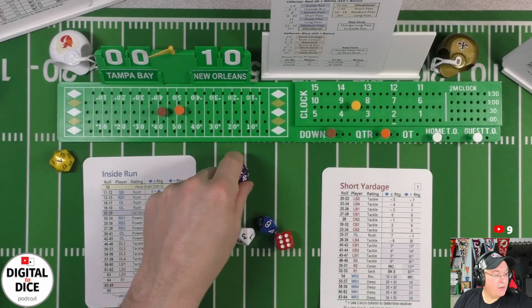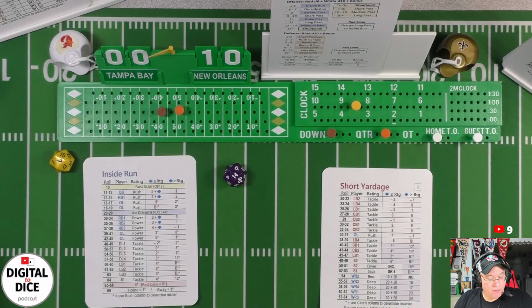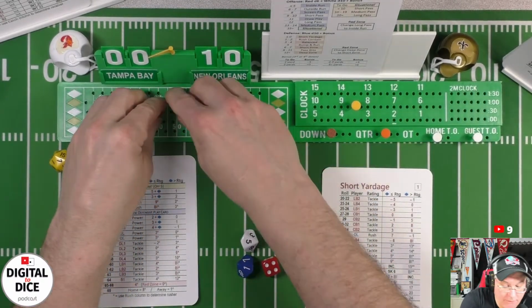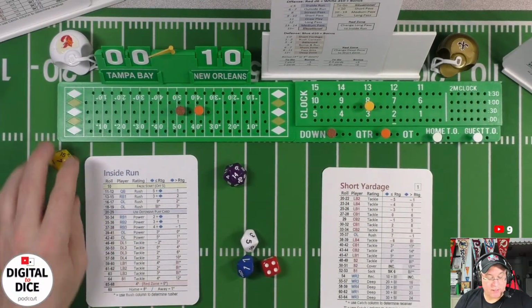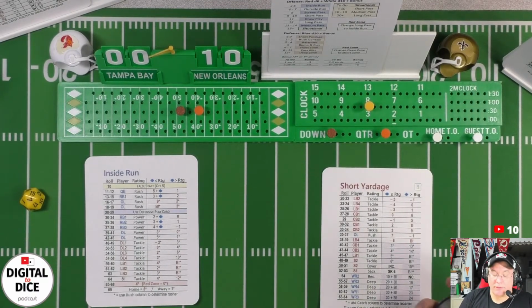So 14 on the run is Jimmy Dubose. Dubose doesn't have any speed, though. So he's going to get whatever's on here. And we have 10. So that'll be 10 yards, and that'll be a first down. So the Buccaneers will pick up 10 on the inside run by Dubose. And so the Buccaneers are on the move now. They're into New Orleans territory, just inside the 50.